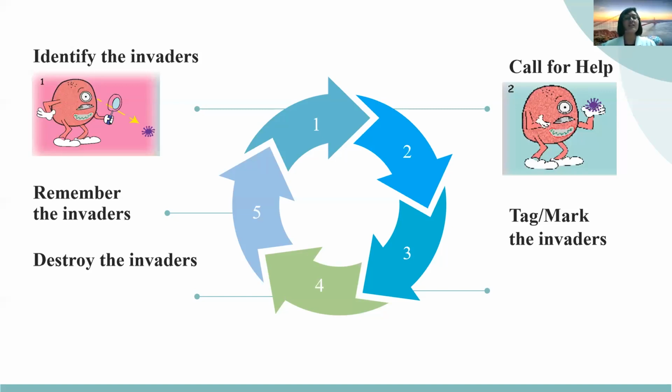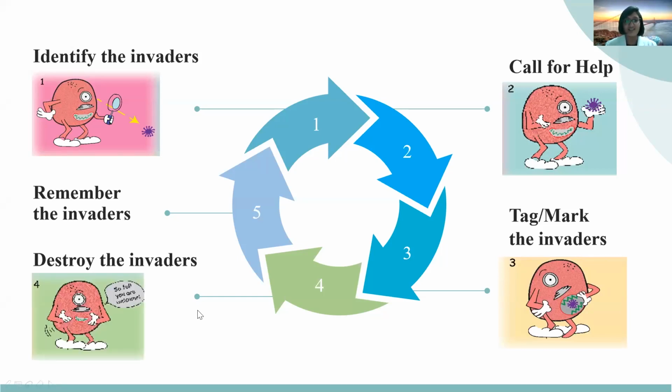Thirdly, it will mark or tag the invaders, as you can see here. It is tagged, and fourthly, it will destroy the invaders. After the tagging system, the destroy function works on the invaders, or you can call them bacteria. Fifthly, it remembers the invaders. Our immune cells are able to remember the bacteria and viruses which attack our body. So this is how the immune system works in our body.